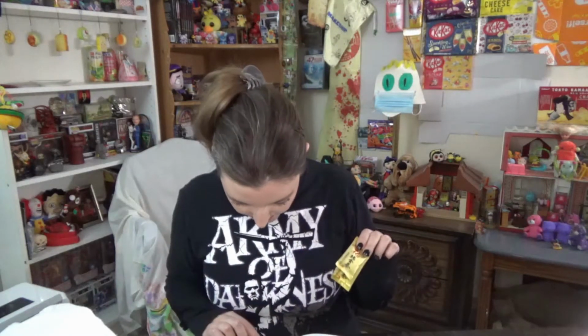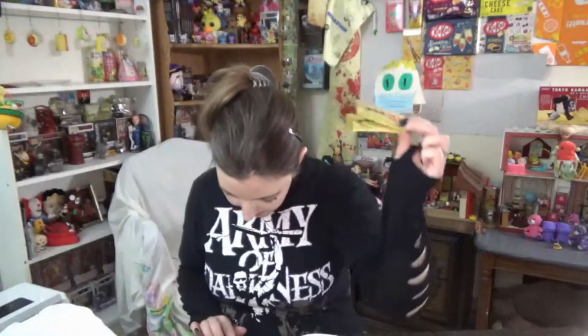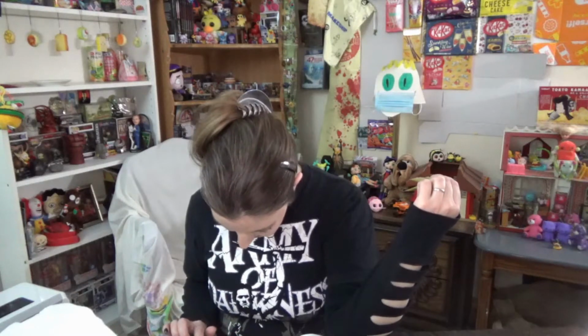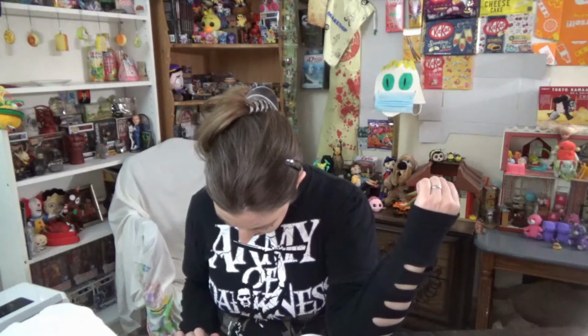Okay, so this is gold plum tea. It is a sweet and sour plum tea. Interesting. It has gold leaf in it. So it's plum tea with gold flakes in it. Okay, am I the only person on the planet that feels this way? Gold is not for eating. It's not for the inside of the body. I don't understand why people eat gold. If you're the kind of person who likes eating gold, please tell me why.